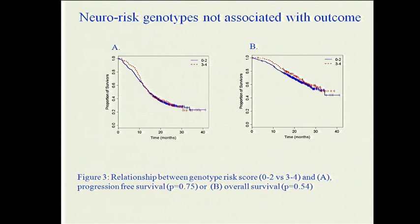So what this suggests, for the first time, is that the nerve toxicity that is being experienced by these women is not directly related to the survival benefit that they might get from this therapy. And it at least supports the notion that one may be able to modulate these targets, or in some other way apply them to try to optimize therapy.